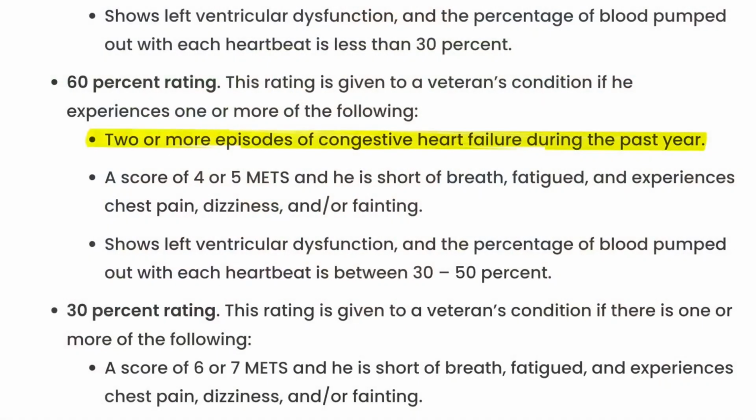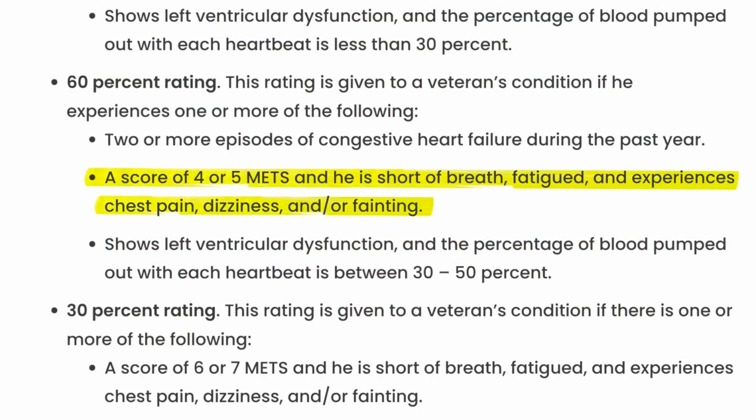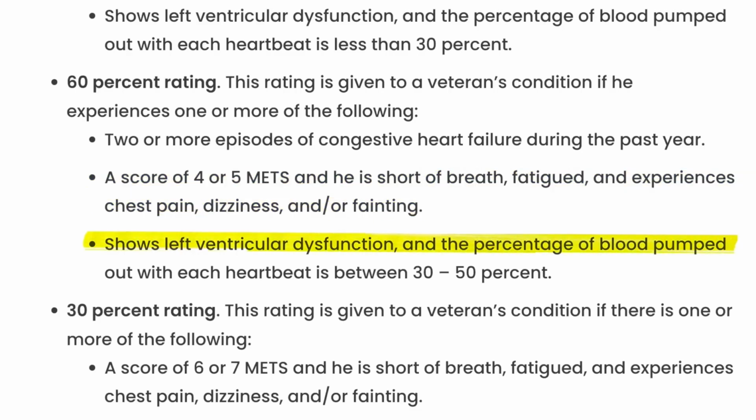A 60% rating. 2 or more episodes of congestive heart failure during the past year. A score of 4 or 5 METs, and he is short of breath, fatigued, and experiences chest pain, dizziness, and or fainting. Shows left ventricular dysfunction, and the percentage of blood pumped out with each heartbeat is between 30 and 50%. So as the ratings are higher, obviously there's more problems. So 100% is 3 METs.